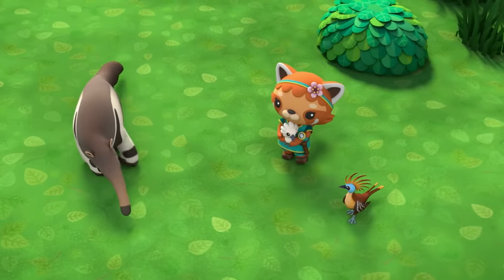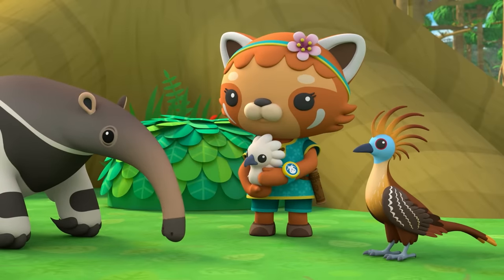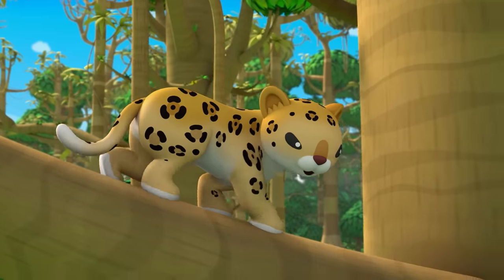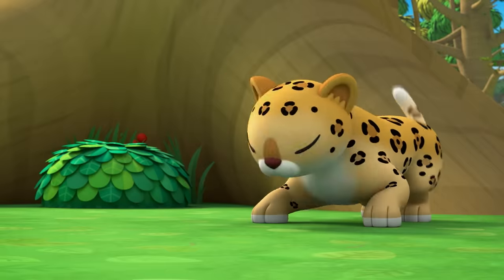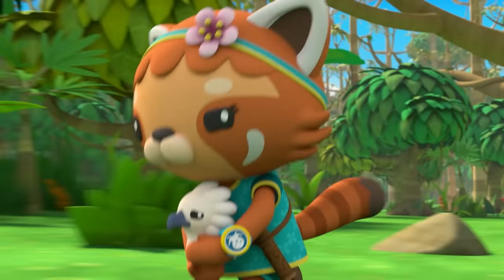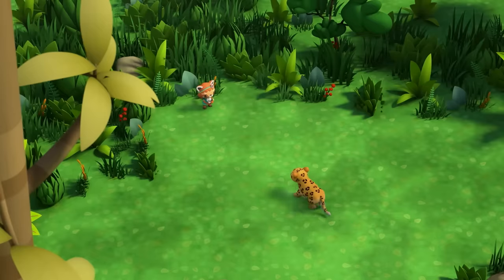Shush, shush, shush. I know you're scared, little guy, but you shouldn't squawk. We try and keep quiet down here on the forest floor. Why do you need to keep quiet? Because jaguars slink through the branches, hunting for tasty snacks, and it looks like I found one. Wow, he's fast. Oh no, we're trapped.